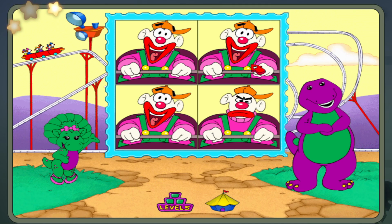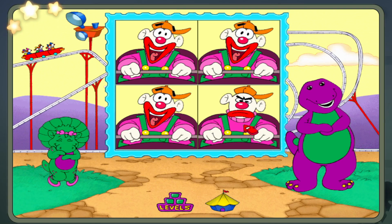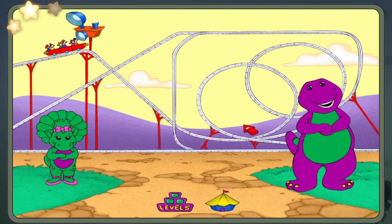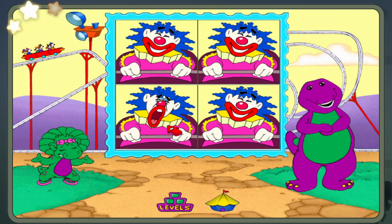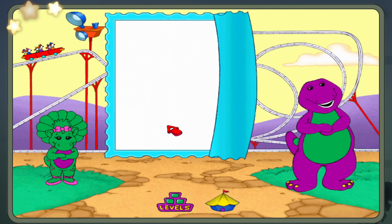Which clown is different from the others? Oh, goody! You found it on the first try. You're Super Duper. Now, which clown looks different? Goody! You got it on the first try.